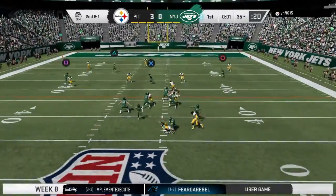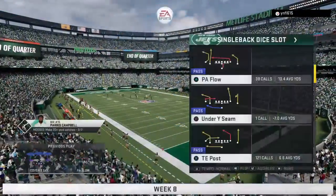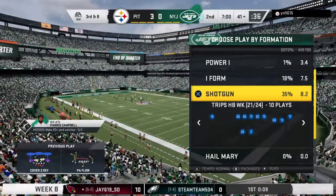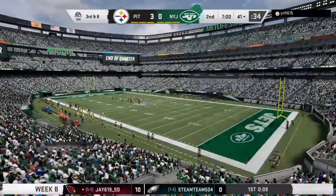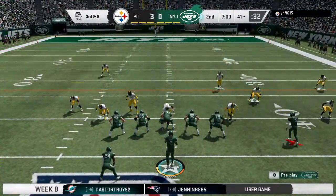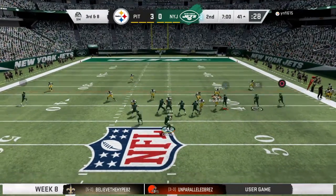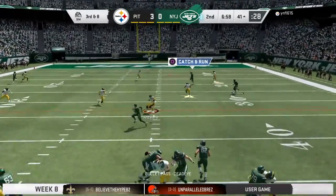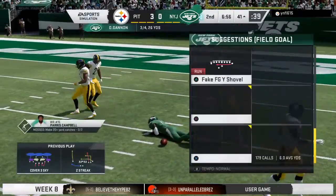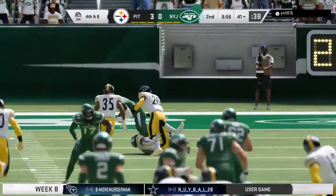Off the play fake. Gannon under pressure, and he'll go down. They'll sack him on what ought to be the final play of this first quarter. 3-0 after 1 on EA Sports. Here we go. The line to gain is the 33 on third down. Operating from the gun. Gannon. And that will be incomplete.